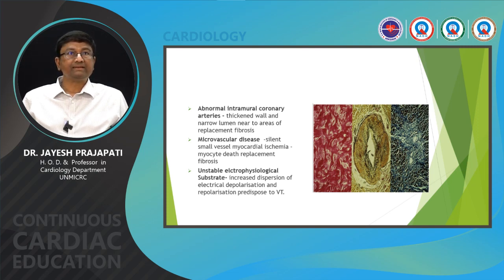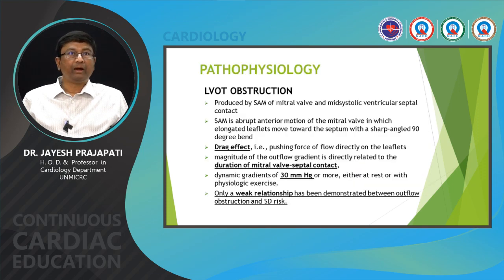So there is fibrosis and thickened wall of the small arteries of the myocardium, and unstable electrophysiology is the substrate. Because of fibrosis, there are abnormalities of electrical depolarization and repolarization. So these patients are more susceptible to ventricular arrhythmias like ventricular tachycardia. That's why sudden cardiac death is one of the commonest causes of mortality in hypertrophic cardiomyopathy.